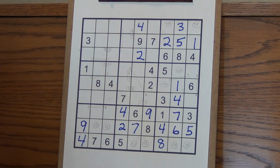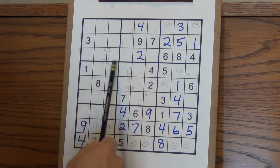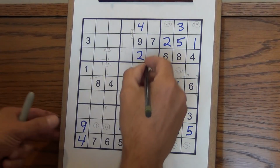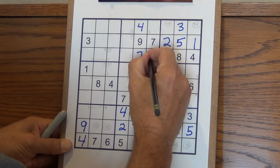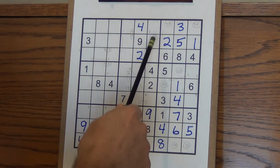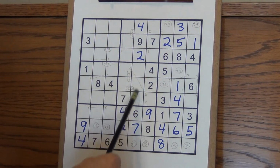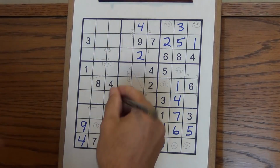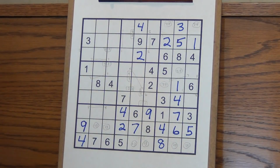Or one of those. Okay, 5. If I do 5, I can see none of these are 5. So 5 has to be either here or here, and I'll connect them with a little line. Now also, just since I put 5s there, I know 5s go right, left. One of these 3 has to be a 5. I'll go ahead and write them in, since when I solve harder problems, if things are obvious, I like to write them down.